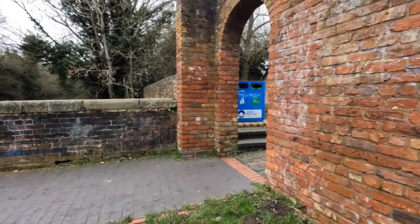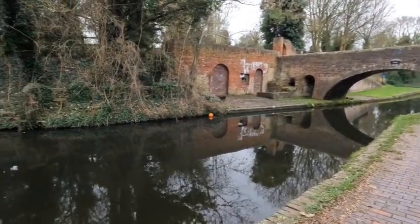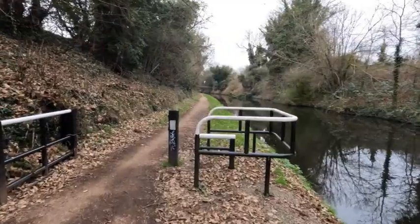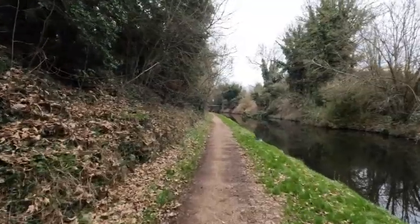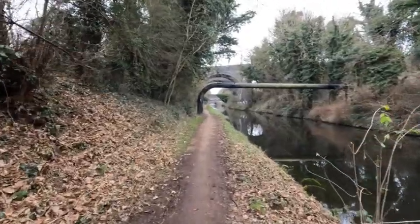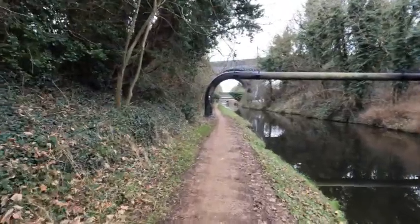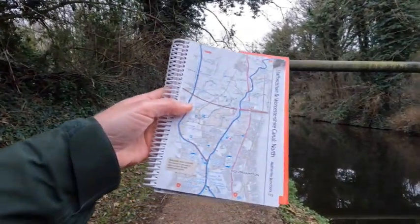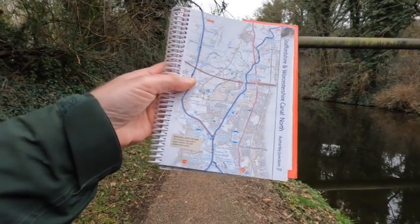Oh, another little bin. It's not a lovely looking bridge. Someone's lost a football. Right, let's go and find Autherley Junction and the Shropshire Union Canal. Another large pipe bridge crossing the canal. Bit of a long straight this. I can see a few bridges ahead of us, which does square with what my map suggests, and it won't be far then to the junction.